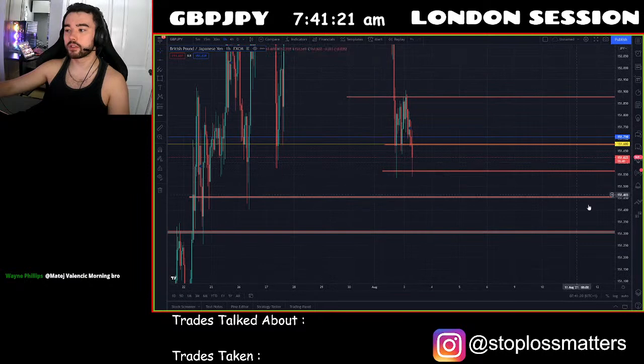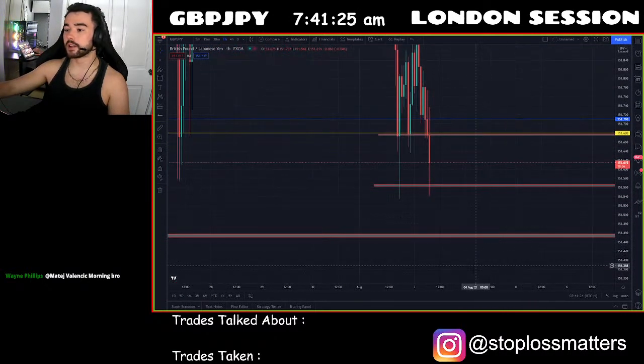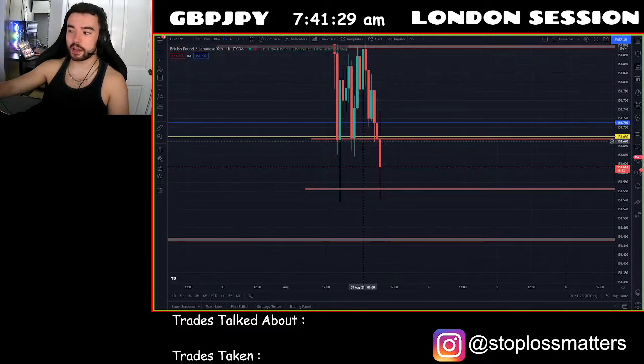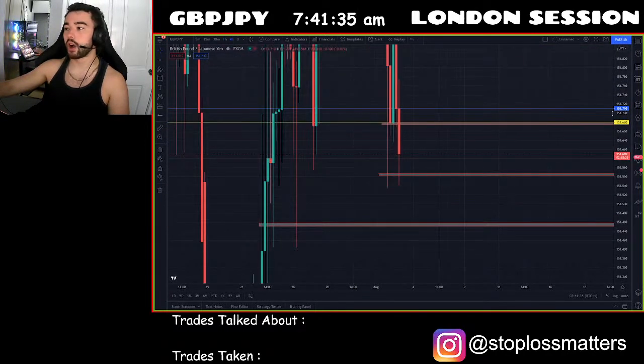Because if this hourly doesn't close how I want it to, a solid candle, it could be rough. If this candle closed like that, made its top wick for 8 o'clock and then started falling, that would be nice. I would like that. 4 hours, got 2 hours left.